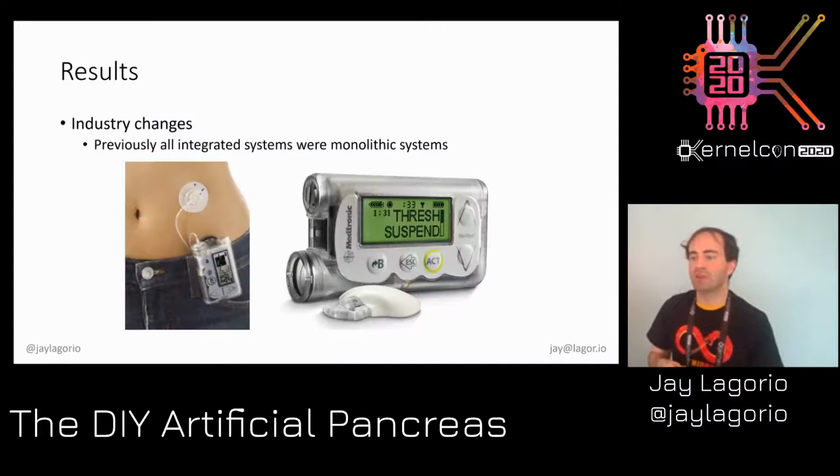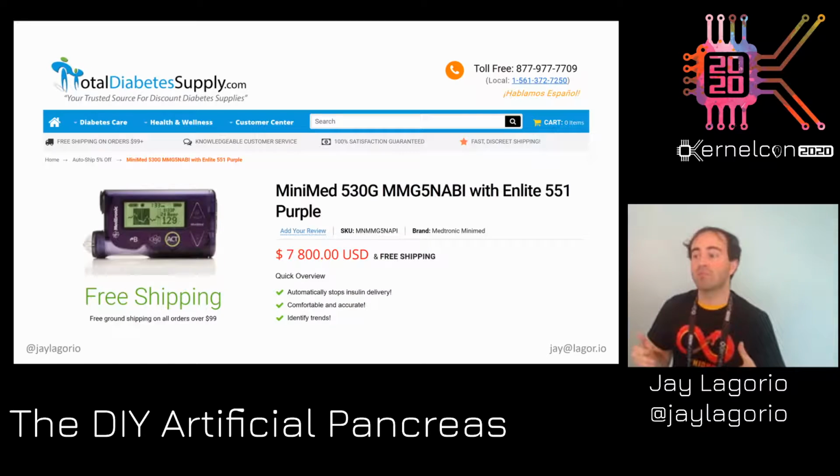Let's talk about the industry. Previously, these were all integrated monolithic systems. The sensors were glorified random number generators in some cases, and all of the components communicated with each other over proprietary protocols. This dumb insulin pump is $8,000, and these are still the same things that can be found today. They're incredibly expensive for the one job that they do.